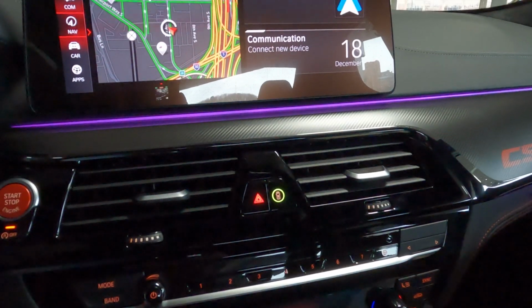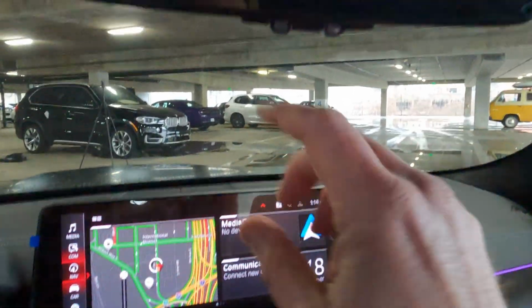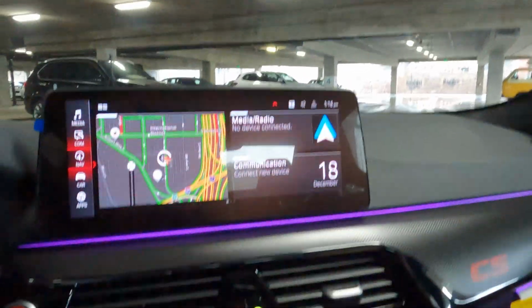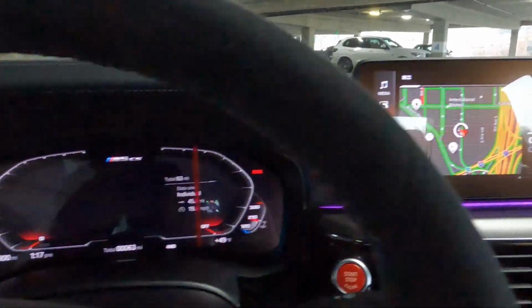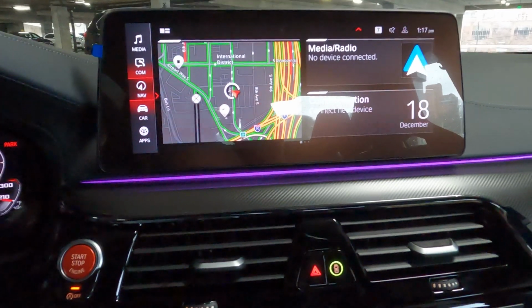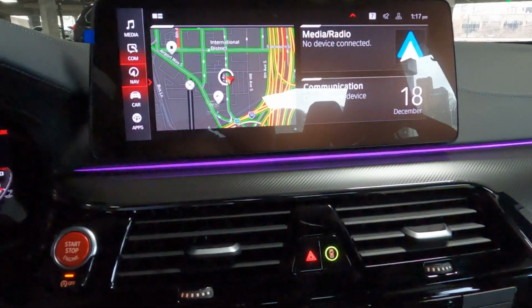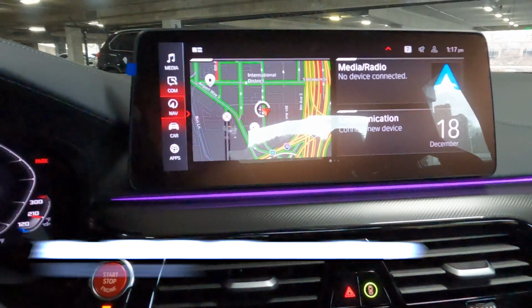You can get a remote engine start, and of course your universal garage door opener and all this new design mirror that I love, and this new borderless mirror. But also, when you look at the iDrive 7, this is the latest edition from BMW, which also includes over-the-air updates. So as they make changes, they update your maps and do different things, they can push that out to your car wirelessly without any problem whatsoever.